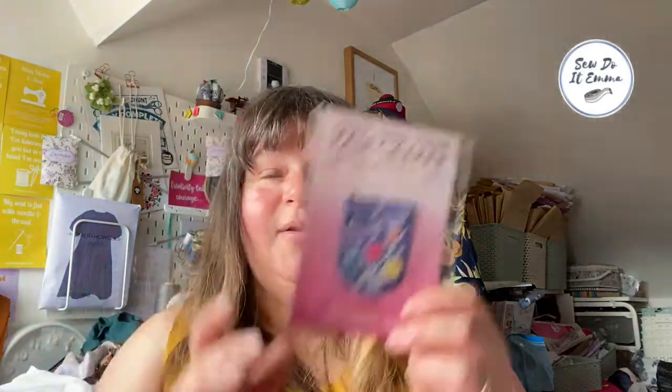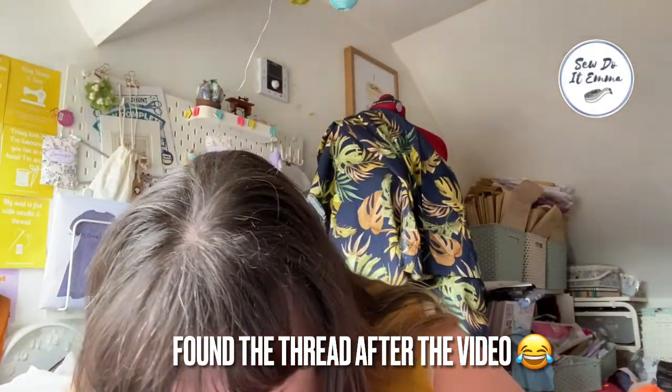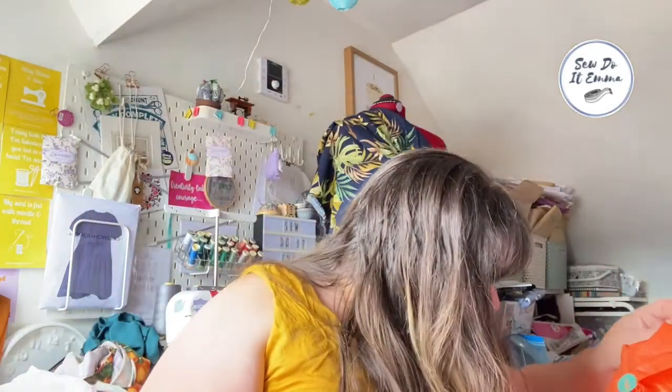Now, I did see this because I've got a backpack in mind that I really want to make up, so I thought that's quite snazzy, I might put that on it. And I got some elastic, and I think I got some thread, but it somehow maybe dropped to the floor. But yeah, that's what I got. That is my swimwear haul.